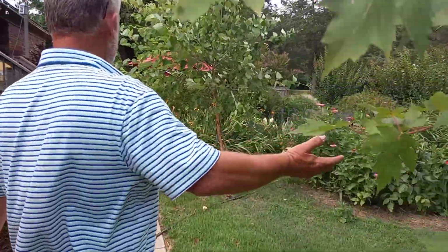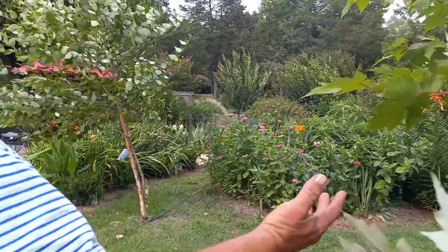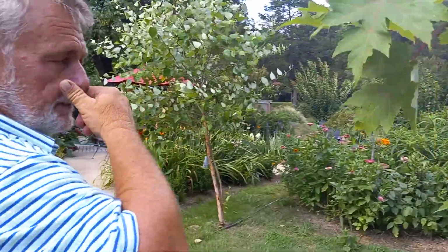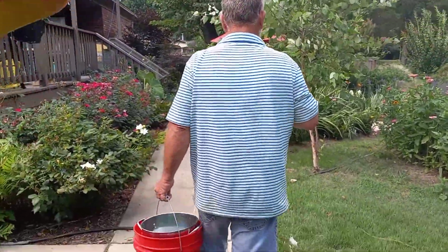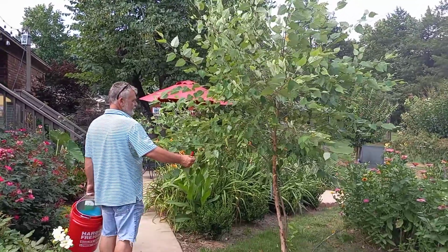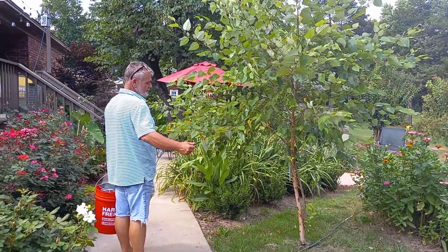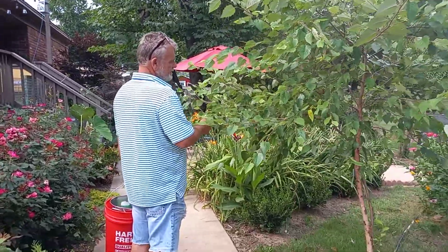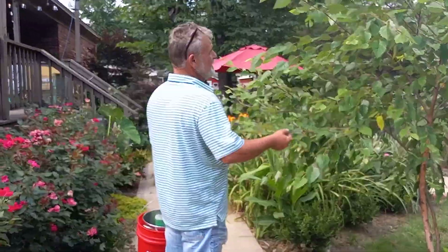So come on this way. You can see it's really grown from what we had last year. This maple tree right here has tripled in size. Can't really shoot that underneath it though. And then this river birch, we just planted it last fall. Matter of fact, real late last fall, and it was about shoulder high. It was just a little stick, really.